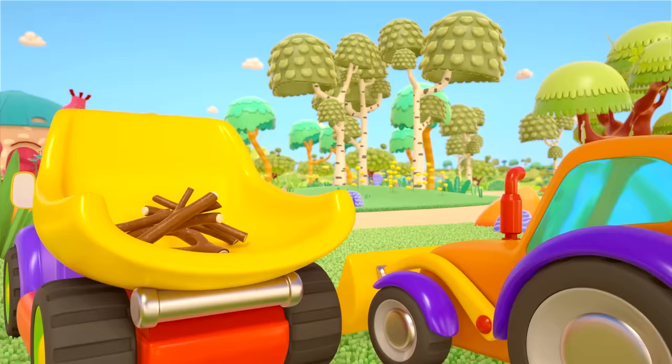Look! Hop Hop brought a cart full of toys. Let's find a car. Here it is. 3, 2, 1, go! The car sped away and stopped. Push it! Peck Peck did.